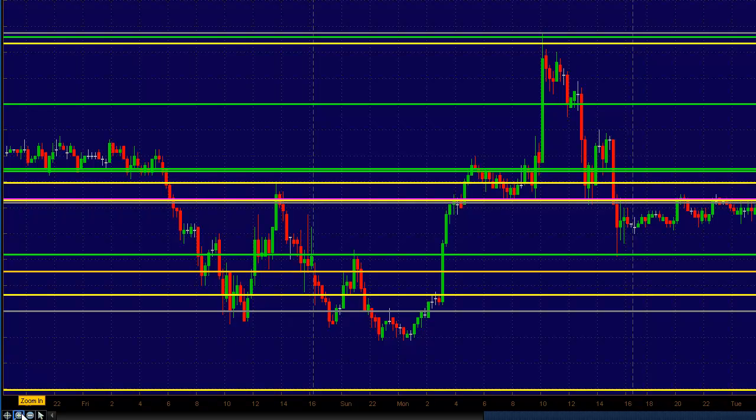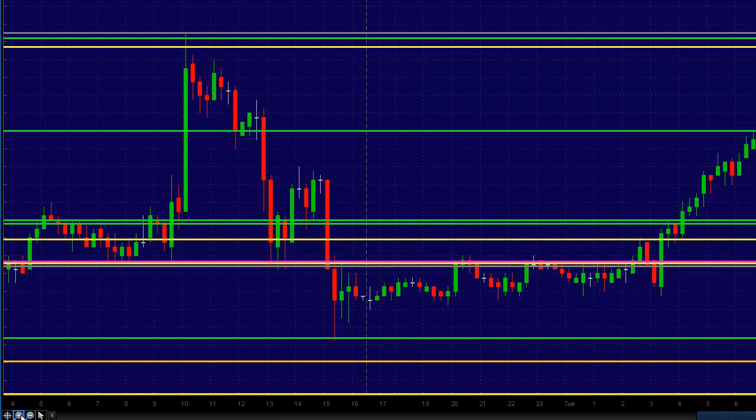Well, we have another one today. Today, we've got daily and 3-day pivots over here down at basically 1434 half. They're so close together you can't even see them. So understand that it's very, very likely during regular trading hours that that level is going to be touched.